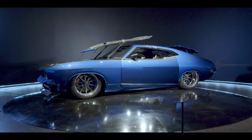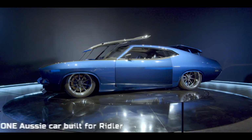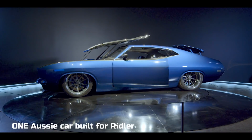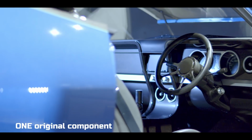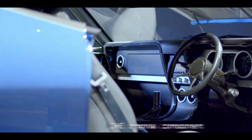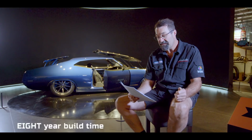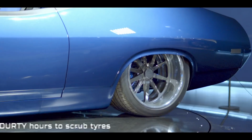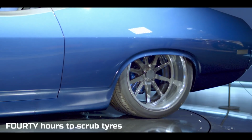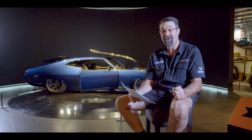0 body panels that remain unmodified. 1 Australian-built car to compete for Ridler. 1 original XB component inside the car, which is the ignition barrel. 5 cars purchased to supply parts for XBOSS. 8-year build time. 40 hours to remove the sidewall riding on each tyre. So it's 40 hours per tyre.